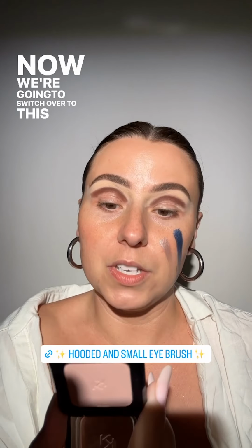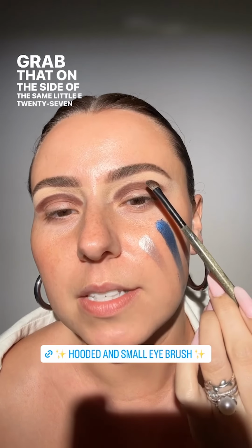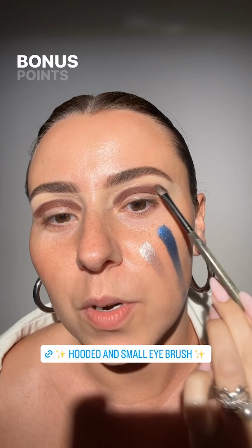She's slowing down. Now we're gonna switch over to this shade, number 30. Grab that on the side of the same little E27. And if you have smaller eyes or hooded eyes, do your eyeshadow with a brush this small. Bonus points if it's angled.